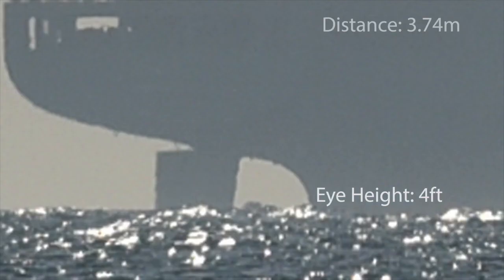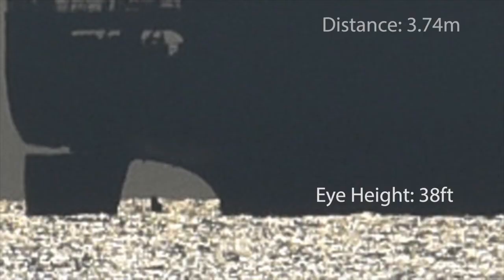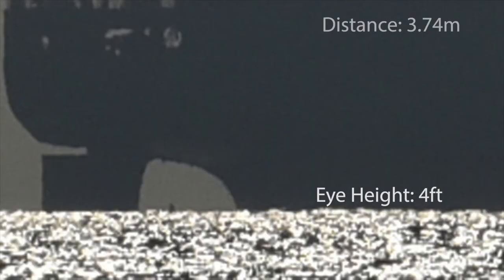And if you think this is a trick of waves, or it was rough seas, or something else, here's another series I took later on in the day. And it's even more stark what you're looking at.